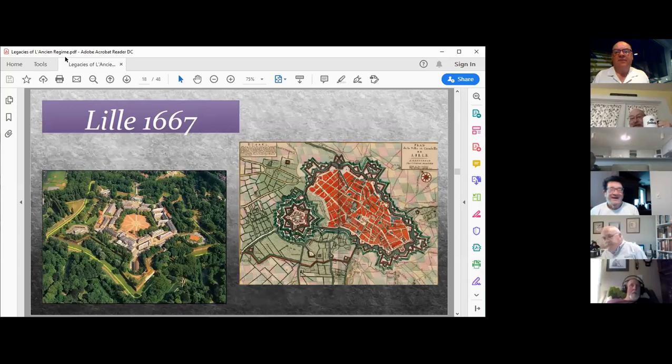One of the outstanding examples of one of these border fortifications was Lille. Lille is a sister city of Buffalo, hence I picked this particular image. Vauban was very much involved in rebuilding this fortified town during the 17th century. Lille was actually besieged in 1667. Vauban was not in charge of the siege, but he played a really active part in it. And then after it was captured, he worked on it from 1668 to 1674, completely remodeled and rebuilt Lille.